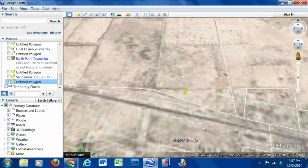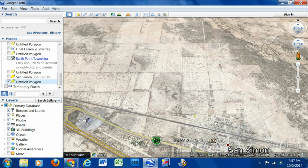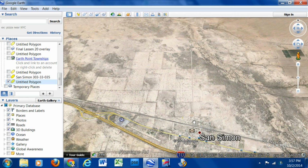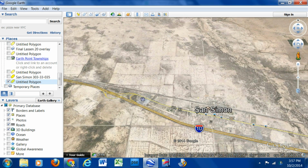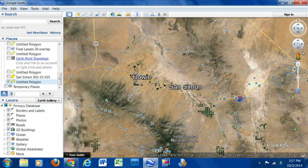It is a small town lot, like a mobile home lot in San Simon, Arizona. So I'm going to pan out here so we can see San Simon first in relation to the rest of the state and the country, I guess.